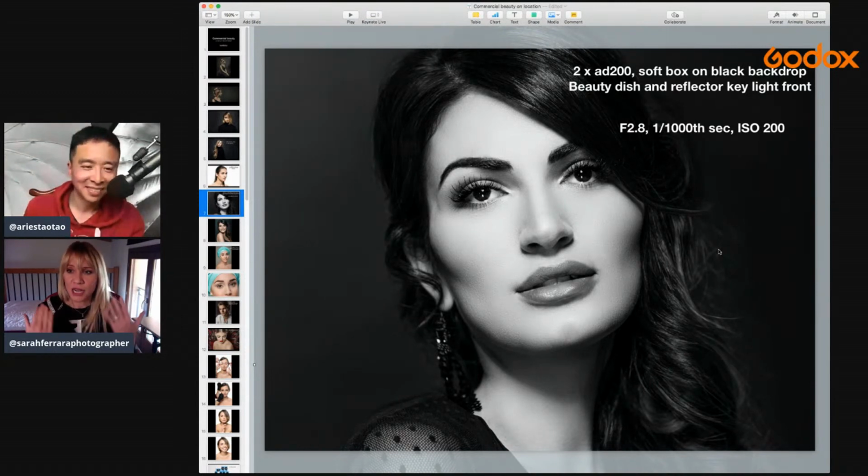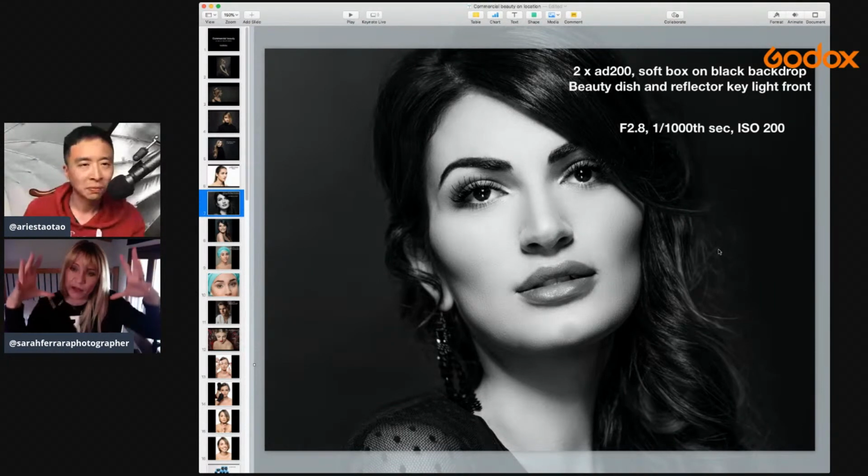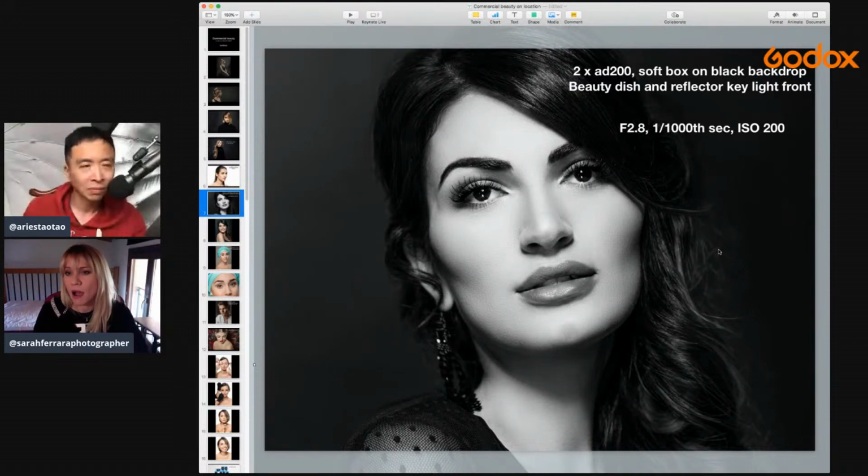The beauty dish I tend to use if I want to carve out cheekbones and structure, and I want to really create some shape and have a lot of control on the image. So a beauty dish, especially with a grid, is really focused and controlled, but it is quite hard. But with a young model with good skin and a reflector, it can be spectacular, and it does give that classic beauty advertising look.